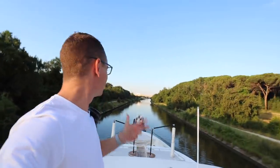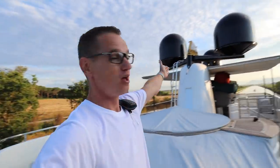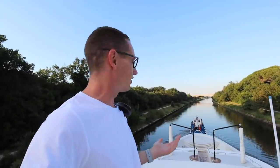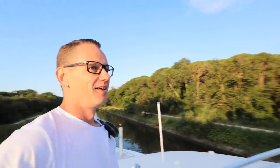Right, so this is the moment of truth, guys, because the reason we removed the radar mast is because of this bridge here. Now, we know we got through on clearance here, but we don't know, the tide might be higher today. So there's always what we call squeaky bum time on board.